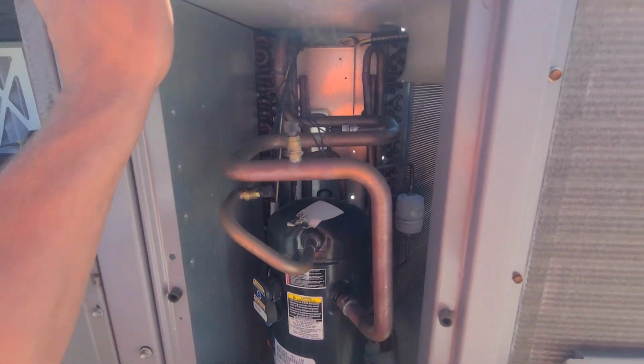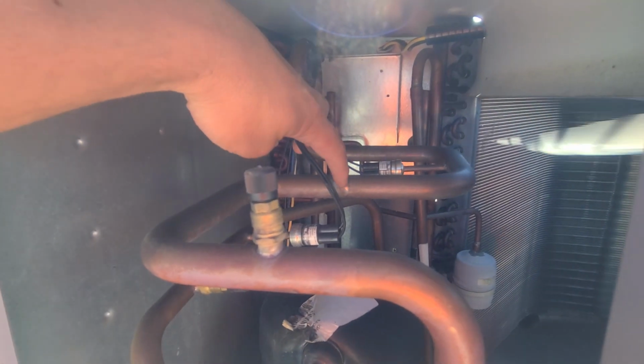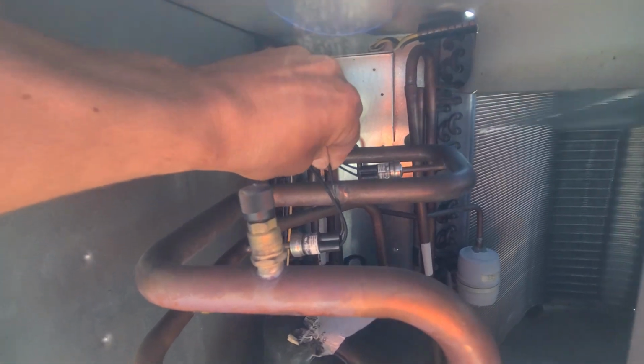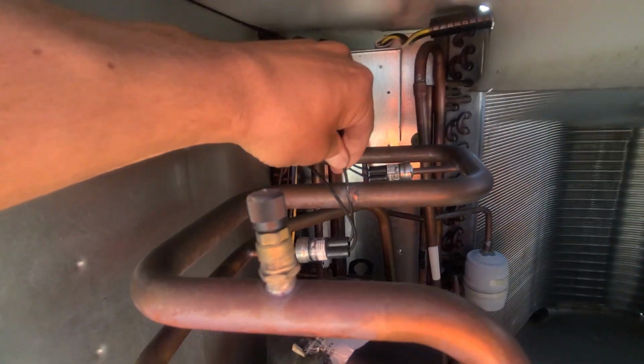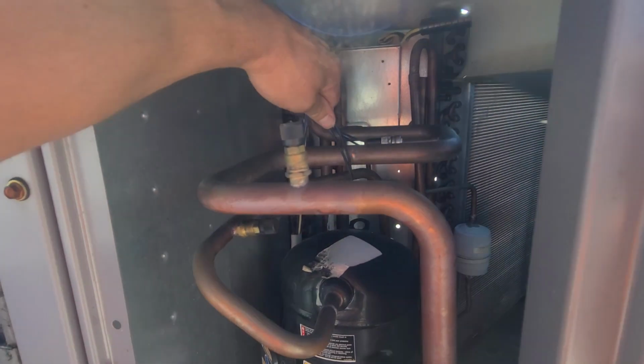once I open this up, I instantly saw, and you can see right here the scarring on the copper from where the wires were rubbing. And if I roll this over, it's kind of hard to see in the video, but you can see where this had rubbed through.